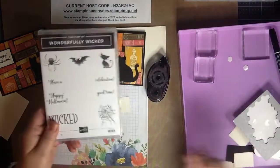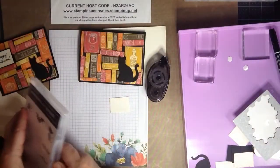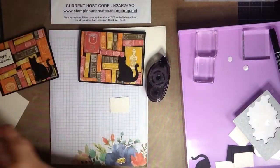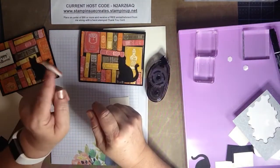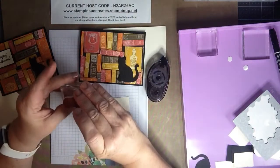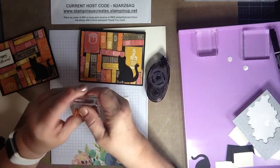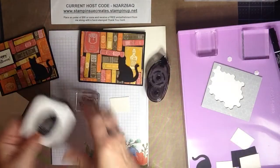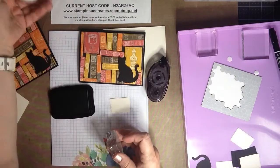We'll get out our stamp set, Wonderfully Wicked, and we're going to stamp Happy Halloween. Now this is a cling mount stamp set. So see, it's very sticky. We'll just get a block and stick this to it. There we go, Happy Halloween. And I'm going to use Memento Black ink, one of my favorites.